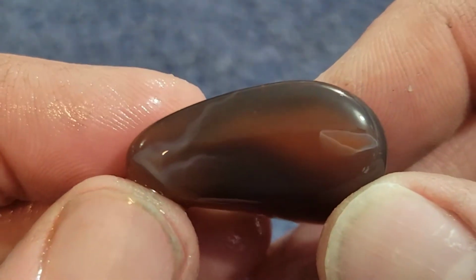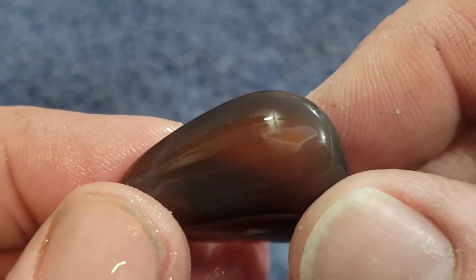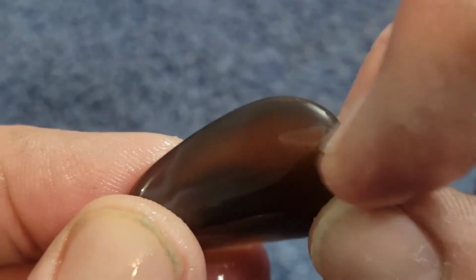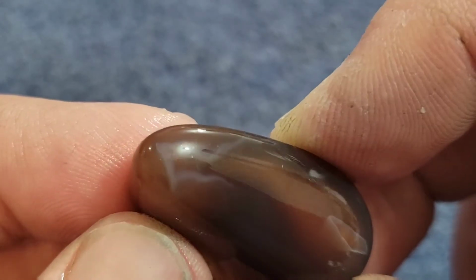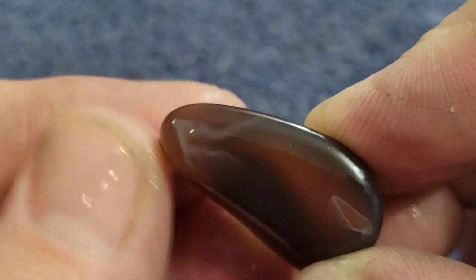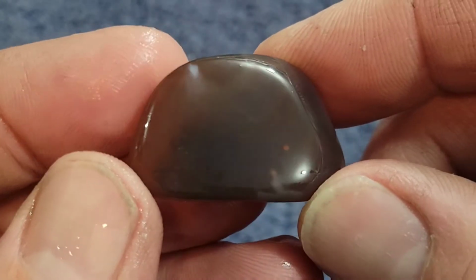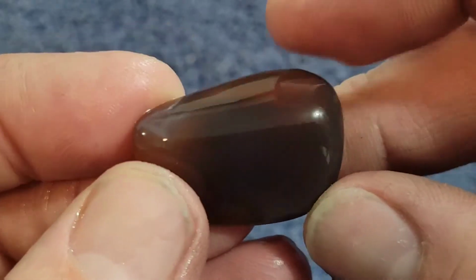And then here's another Mozambique. This one's got some bands going on this side. They're really hard to see. It almost has some fortification on that little spot there, and then a little bit down here on this side. Not much else going on with it, but it's looking good.